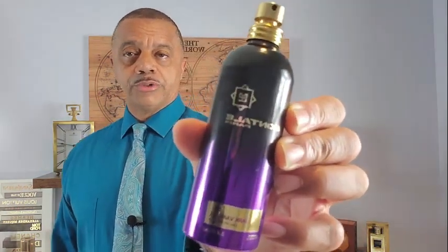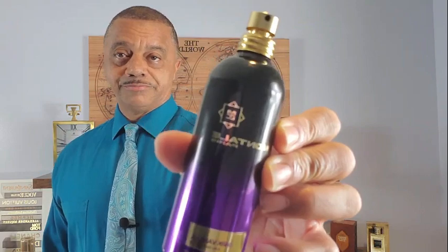So when you use this right here, you know it's gonna be around. It will meet you there, and when you leave, you'll leave it there. And people will say, well, I smell him, where is he? Or where is she? Left the room. But remember, if you want something to carry you into the fall and into the winter, try this one, Montale's Dark Vanilla.